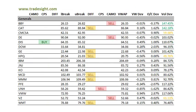Generals look more or less the same as the NASDAQ leaders. These are all fairly weak. Disney's the only buy signal. Disney tends to almost be a more defensive name. Caterpillar's got a pretty good volume bump here and a differential sell signal, so that's going to be a name that's going to be on my list for Monday.